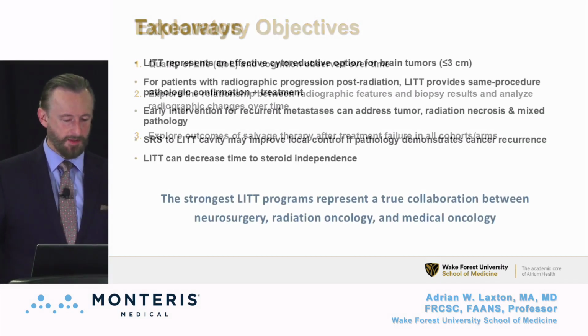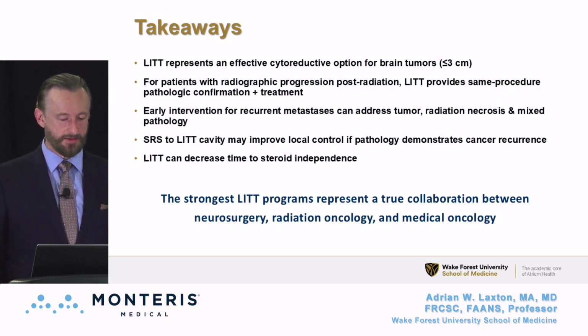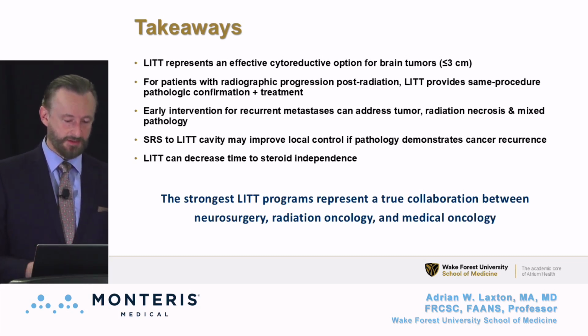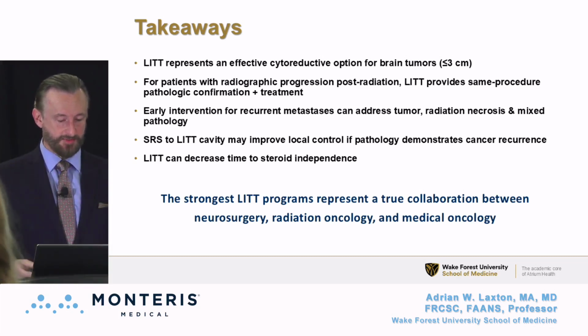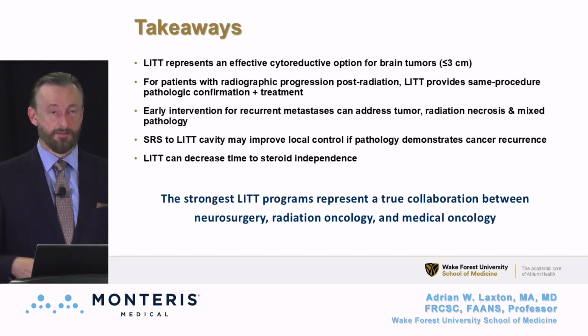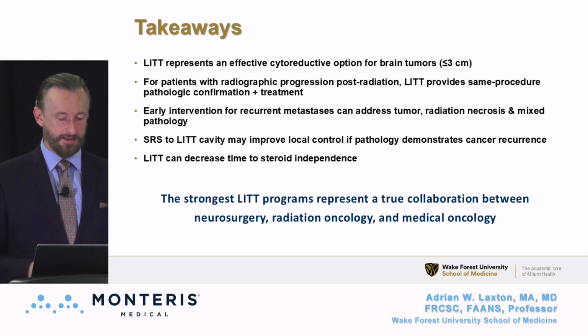So the bottom line for LITT in this part of the talk is that it represents an effective cytoreductive technique for brain tumor management. For patients with radiographic progression, LITT provides the same procedure, pathologic confirmation and treatment, right? Biopsy and LITT, thus allowing for early intervention for recurrent metastases, radiation necrosis, or mixed pathology. The early suggestion is that SRS after LITT in the setting of recurrent or progressive disease may improve local control, and we're studying that in a randomized controlled way with the REMASTER study right now. And LITT can decrease time to steroid independence.